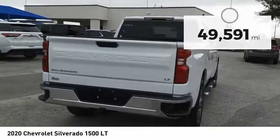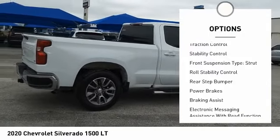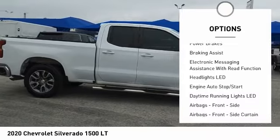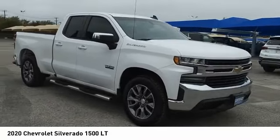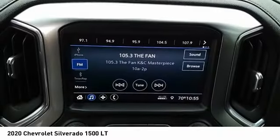Here are some of this vehicle's great options: power windows with safety reverse, active grille shutters, traction control, stability control, front suspension type, strut, roll stability control, rear step bumper, power brakes, braking assist, electronic messaging assistance with read function.